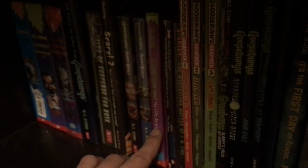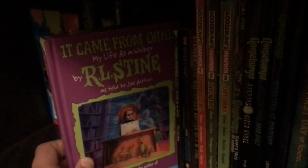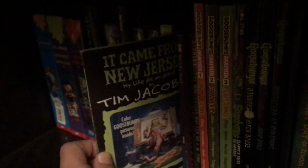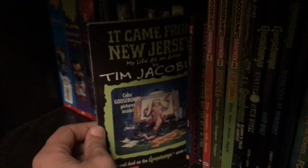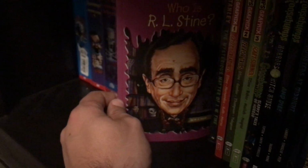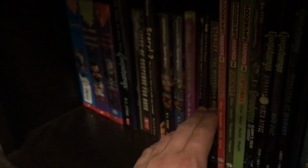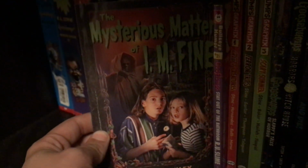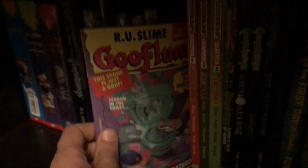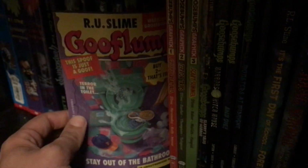Here we have It Came From Ohio. Have that in hardcover with the holographic on it. First printing. Right next to it, we have It Came From New Jersey, My Life as an Artist by Tim Jacobus. Really rare book. Then right here, I have this little book, Who Is R.L. Stine? I thought it was written by Megan Stein. I know Megan Stein wrote a couple of these. But no. Here we have a spoof book. Spoof books, we have The Mysterious Matter of I Am Fine, spoofing R.L. Stine. Then we have Gooflumps, Stay Out of the Bathroom.